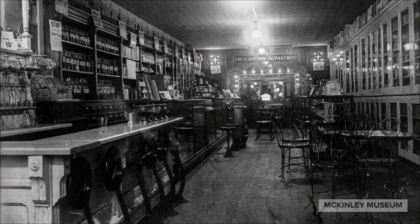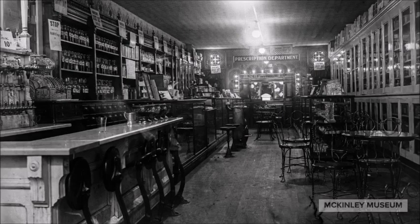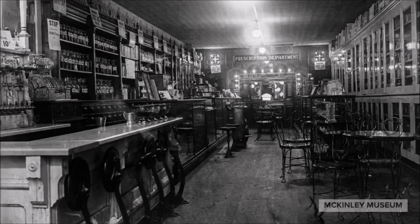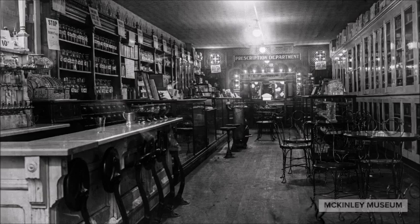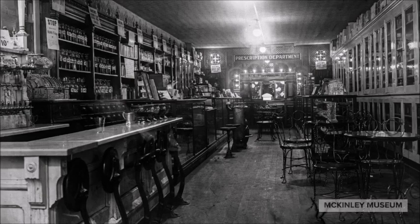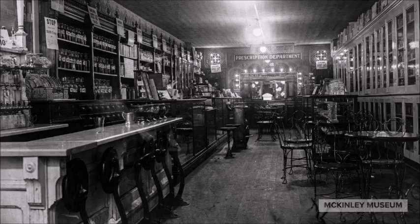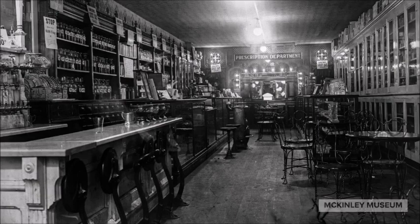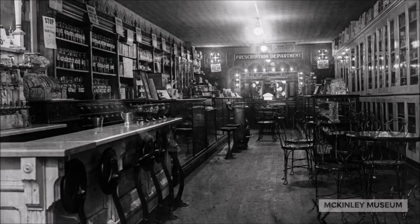Finally, you can enhance and repair the photograph, and your reward is this beautiful photograph of a drugstore on South Market Avenue in Canton, Ohio. Using the enhanced photograph, I began to walk around this drugstore in what we think is possibly the teens of the 20th century. The first thing I noticed were two signs in the back of the room.